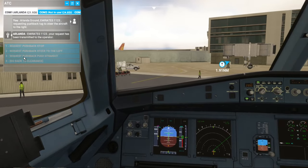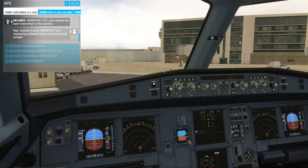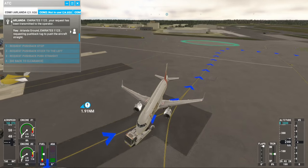Your window blind should be open, and your Orlando ground, Emirates 1123 requesting pushback, tug to push the aircraft straight.